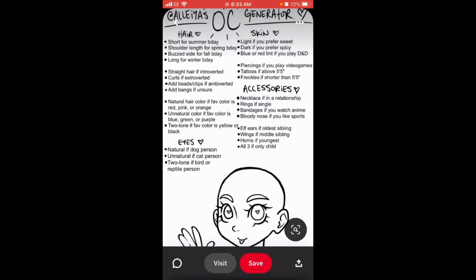Straight hair if I'm introverted, curls if extroverted. So I am very extroverted, to be honest. So curly hair we go. Natural hair colour if my favourite colour is red, pink or orange. Unnatural if fave colour is blue, green or purple. So it looks like we're having a very unnatural hair colour. Amazing.